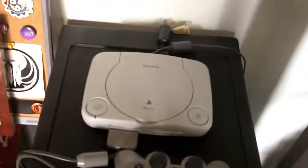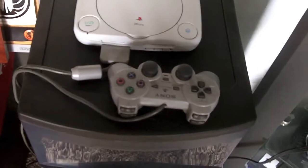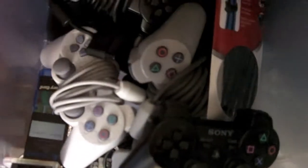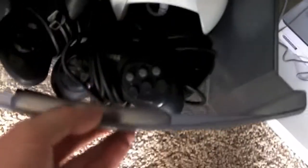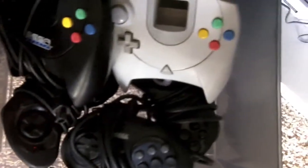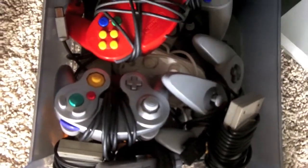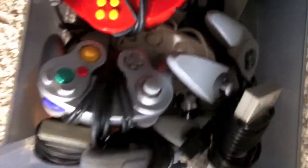Over here we got the PS1, which is what I've been playing my PS1 titles on lately. And in the shelves here I got more controllers. The Sony controller drawer, just a bunch of DualShocks. Sega, Dreamcast, Genesis, Saturn, good stuff. Nintendo, this was chock full. A bunch of N64, GameCube, some Wii stuff, original Nintendo, Super Nintendo, all you name it.